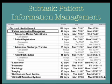All subtasks are dependent on the completion of the subtasks before them, meaning that clinical information systems, the final subtask, cannot be configured until all of the other 6 subtasks, which include patient information management, laboratory, pharmacy, radiology, imaging, and nutrition food services, are implemented.